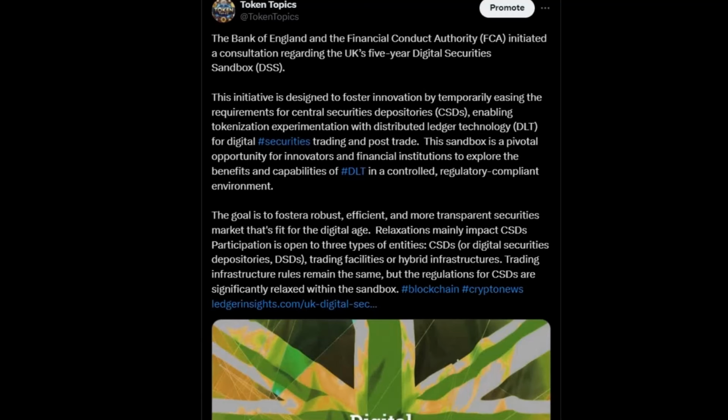The Bank of England, we know that Ripple has worked on proof of concept with the Bank of England. The Bank of England and the Financial Conduct Authority, or FCA, initiated a consultation regarding the UK's 5-year digital security sandbox. This initiative is designed to foster innovation by temporarily easing the requirements for central securities depositories, or CSDs, enabling tokenization experiments with distributed ledger technology for digital securities trading and post-trade.